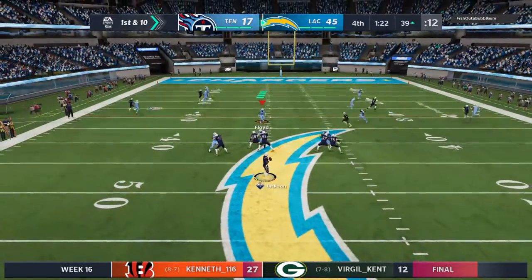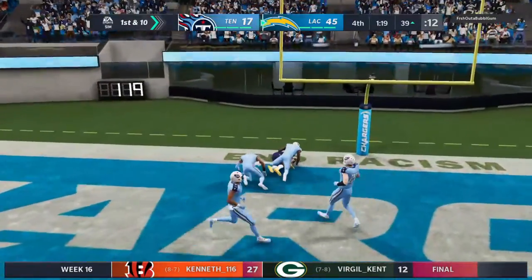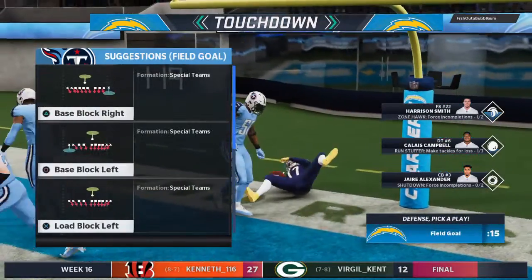Oh, Jackson's going to throw it. He's going to let this go. Back of the end zone. And this will be caught. And the carnage continues. It's another touchdown.